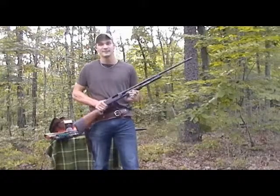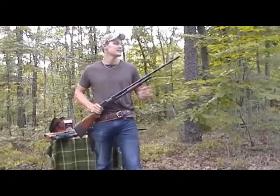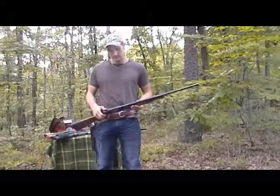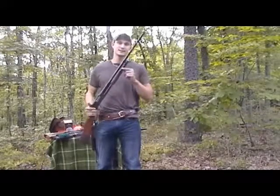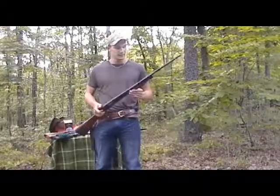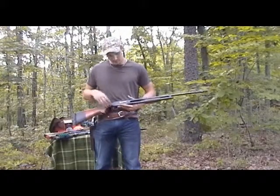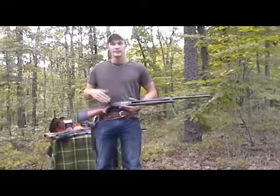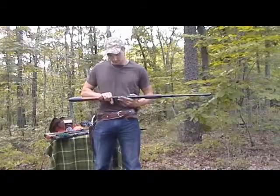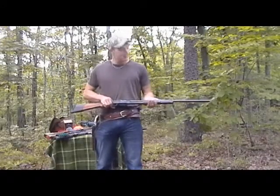Nice sound. Classic sound. This one is chambered in 16 gauge. It has a 28-inch modified choke, silver bead, and it is missing a couple parts. That's why it does have a little bit of electrical tape up there just to keep that barrel band from drifting. This one is also an older gun. This was my uncle's. He gave it to me, I believe. This was my first shotgun, period.